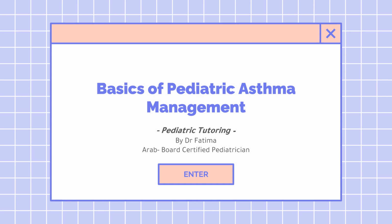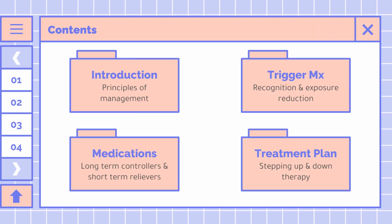Hi guys, today we are going to be talking about the basics of asthma management in kids, and this presentation is going to cover just an overview of the main points which a pediatrician should be knowing about asthma. We're going to have some information about principles of management as well as trigger recognition, exposure control, and the medications as well as the treatment plan.